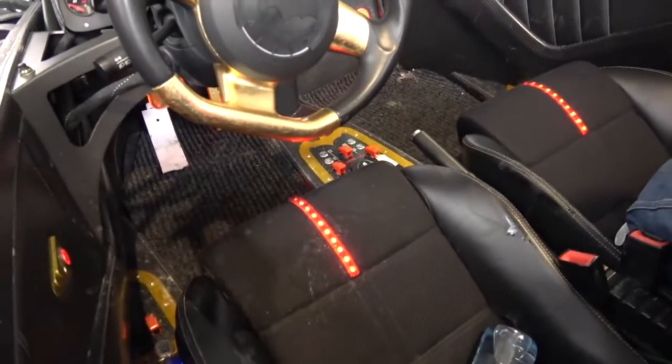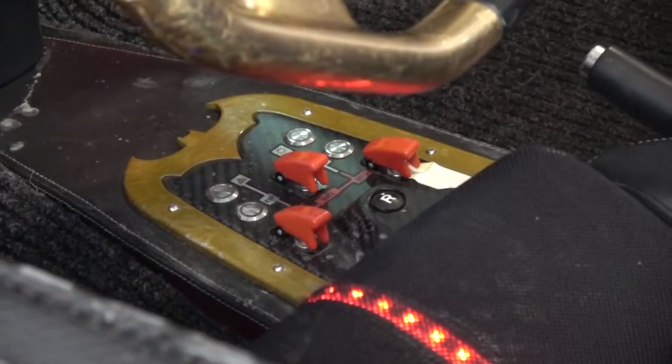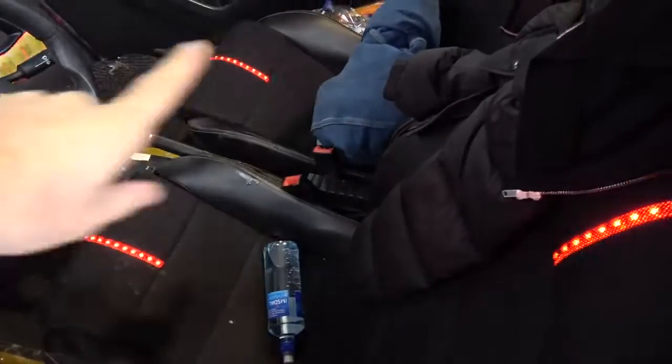We've got lots of switchgear and lighting to add to the theatre of this car, and despite how it looks from the outside, inside is actually huge. It's pretty comfortable, it's laid back. These are more like lazy boy type outfit. Yeah, you took the words out of my mouth.